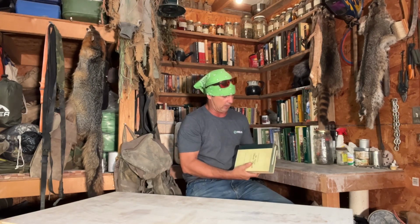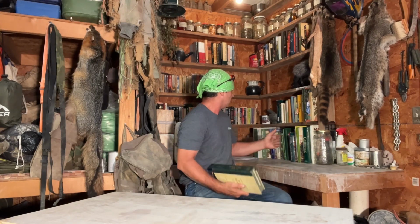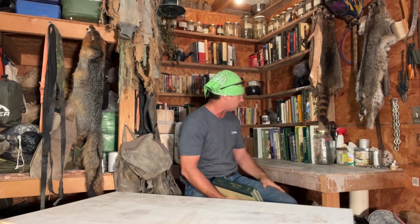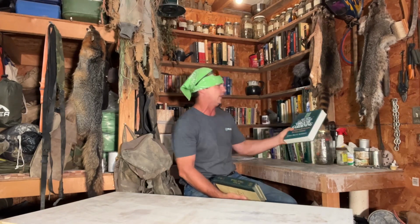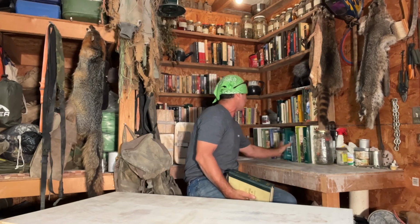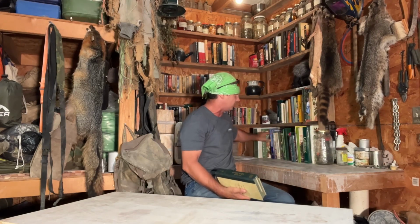But this book right here, Rodale's, is gardening. They have a lot of information on how to grow, how to do. It's like the complete gardener. Like this right here is Rodale's Encyclopedia of Organic Gardening. So I have all kinds of gardening books down here.